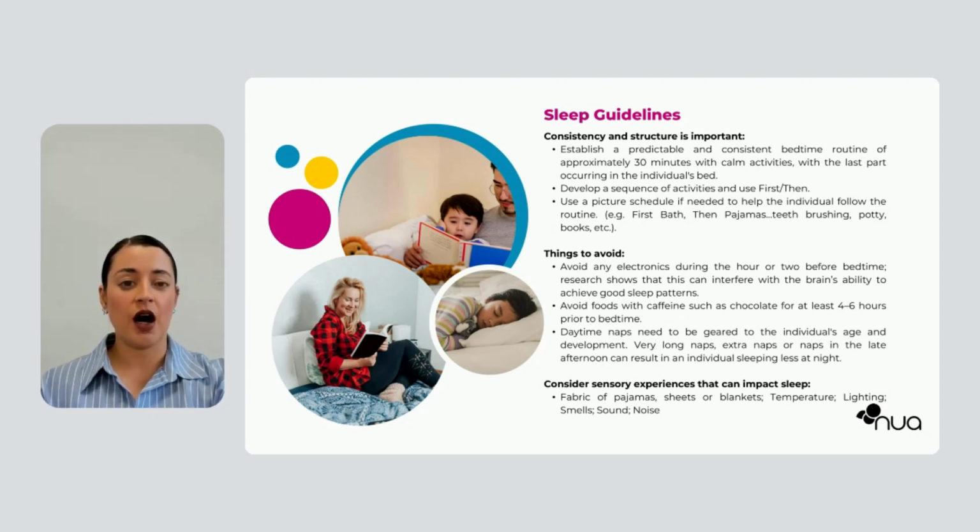Things to avoid. Avoid any electronics during the hour or two before bedtime. Research shows that this can interfere with the brain's ability to achieve good sleep patterns. Avoid foods with caffeine such as chocolate for at least 4 to 6 hours prior to bedtime. Daytime naps need to be geared to the individual's age and development. Very long naps, extra naps, or naps in the late afternoon can result in an individual sleeping less at night.